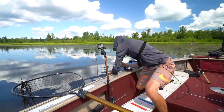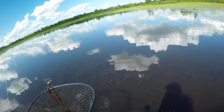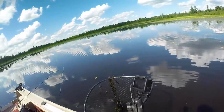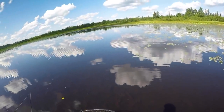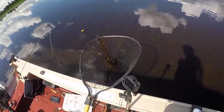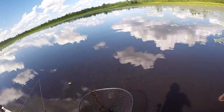Alrighty, girl. Who knows if that's a parasite on her or what, but they're just gonna swim off. Good old dog. Oh gosh, is that cool? Oh, I love these critters, man. Look at her go in this clear water. How freaking cool. Just watching her swim off like that in a foot and a half of water.